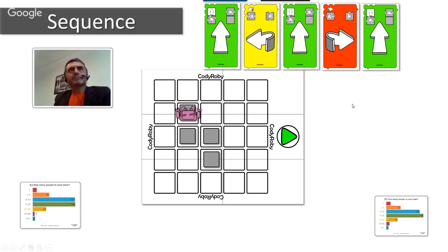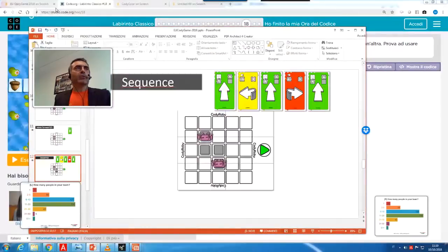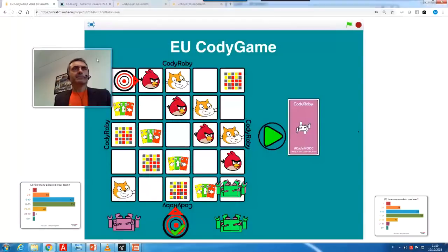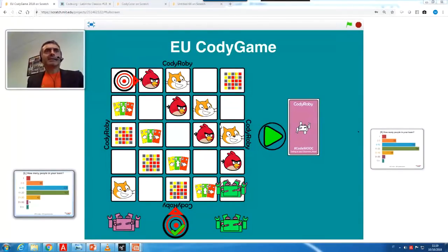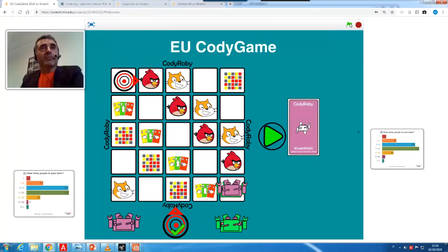Okay? Good. I think that now we are ready to switch to the dynamic playground, which has been implemented in Scratch, so that after this webinar, you will be able to also look at the code of this game, which is called the Cody game. And here it is. And here we are. So, as any Scratch project, I can activate it by pressing the green flag. And let me just show how it works.